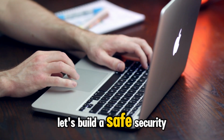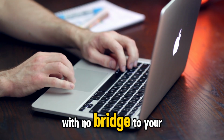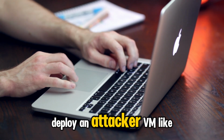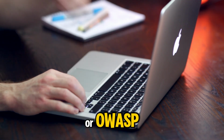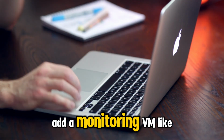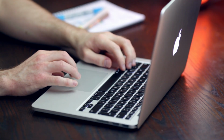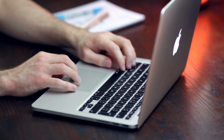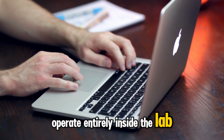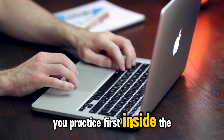Let's build a safe security lab. Create an isolated virtual network with no bridge to your home LAN. Deploy an attacker VM like Kali and targets such as Metasploitable or OWASP Juice Shop. Add a monitoring VM like Security Onion or Wazuh to collect logs. Snapshot each VM before testing so you can revert instantly. Operate entirely inside the lab, no external scanning. What should you practice first inside the zone?